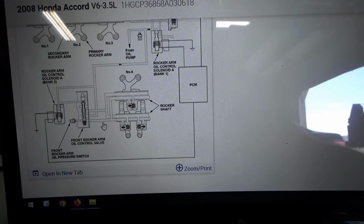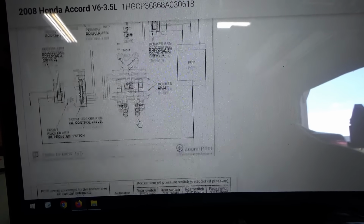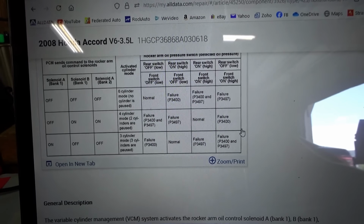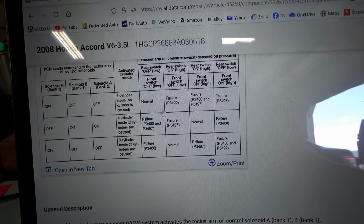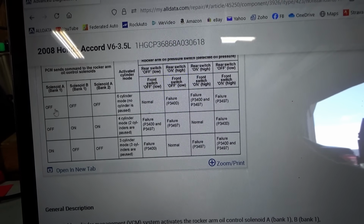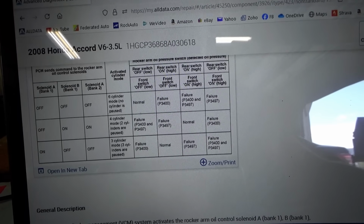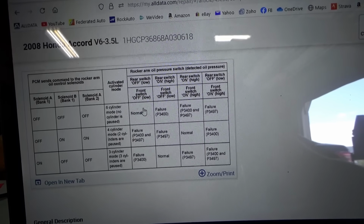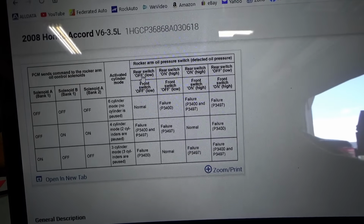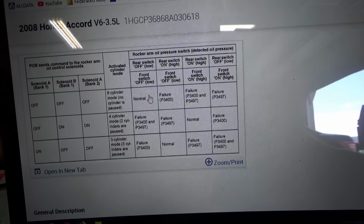Okay, so again we have our little description here: 6-cylinder mode, 4-cylinder mode, 3-cylinder mode, and this chart is what the computer is looking for and when it sets the different codes. So the first scenario is if all the solenoids are off, we're in 6-cylinder mode, and these oil pressure switches that check the solenoid operation, they're supposed to be rear switch off, low, front switch off, low. That's normal.